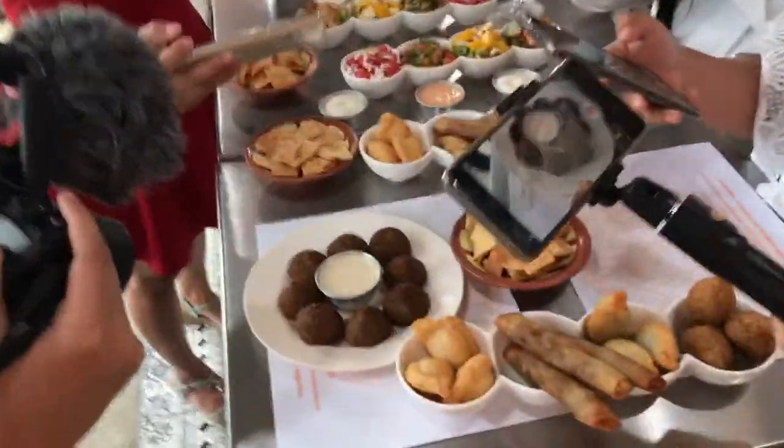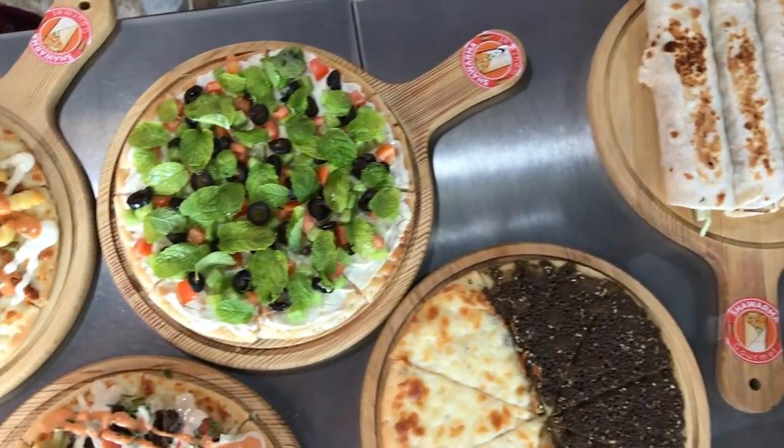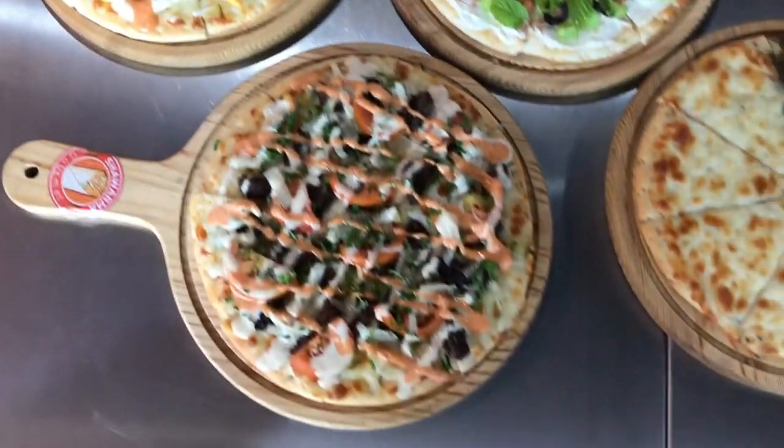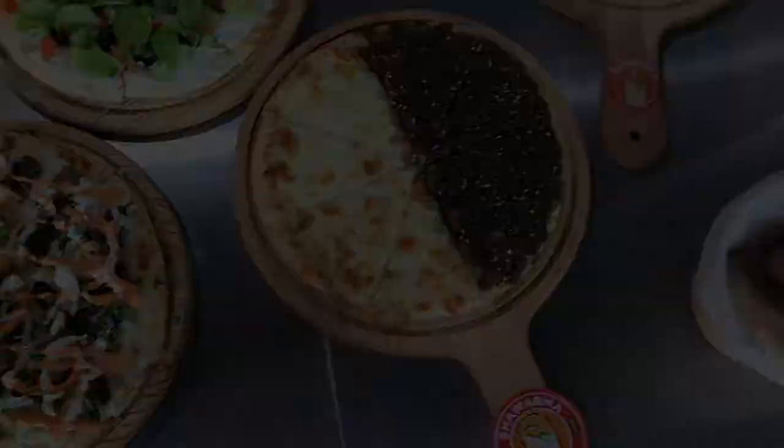This is the vegetarian option. It's a falafel. Yeah, it's a falafel made of falafel. Alright guys, so at this time, the food is ready.